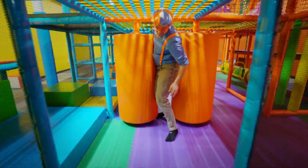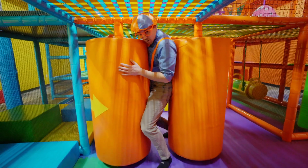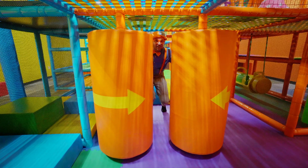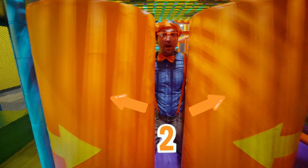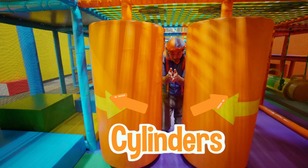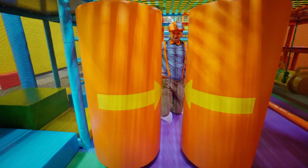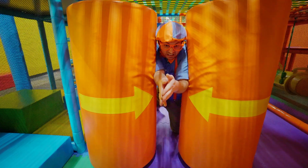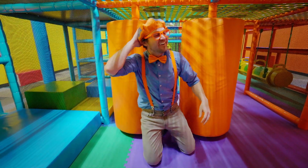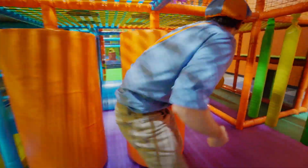Whoa, look at these. Oh, I can barely fit in them. I'm getting squished. Whoa, wow. Yeah, these are 2 big orange cylinders. Here I come. Oh, I did it! Whoa. Oh, okay, let's continue on.